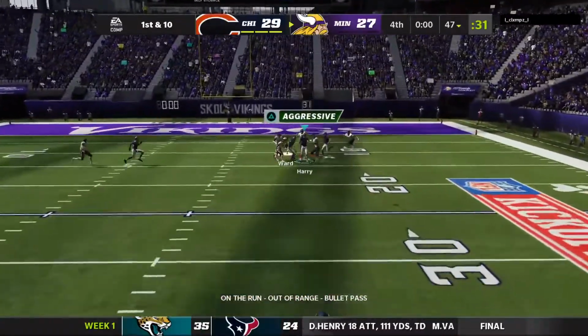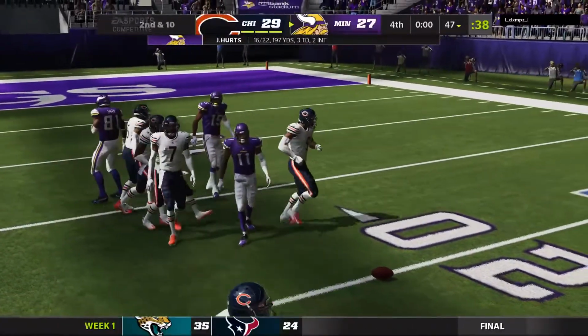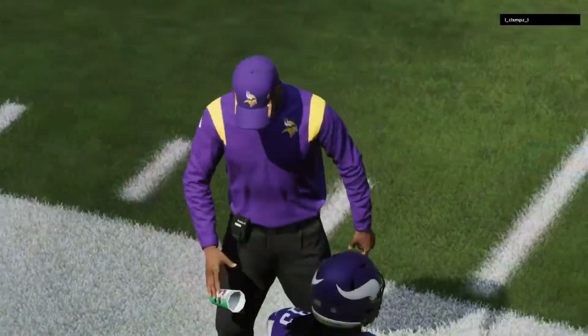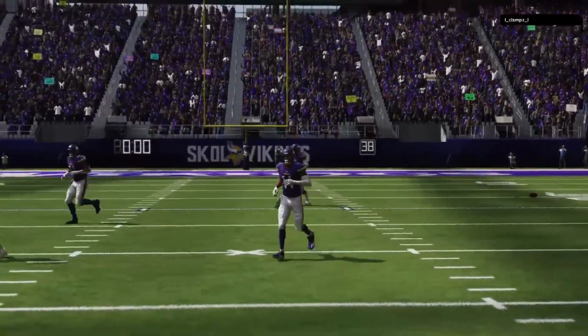Flushed out right. He's going to let it fly. And it's incomplete. So their final drive comes up empty. And with that, the ball game is over. So this one in the win column for the Chicago Bears.